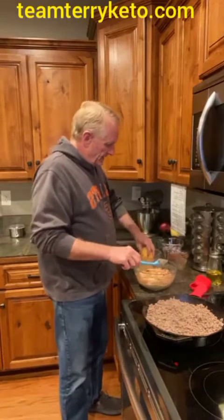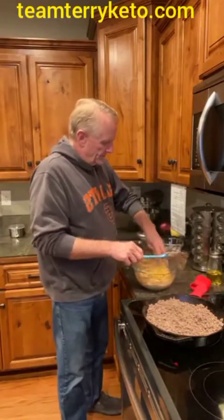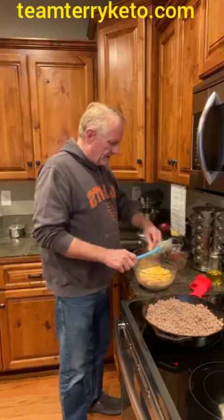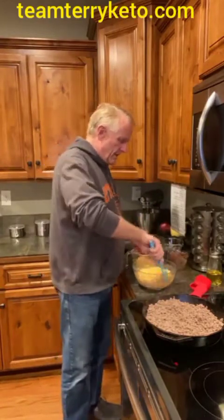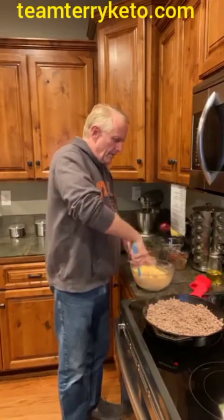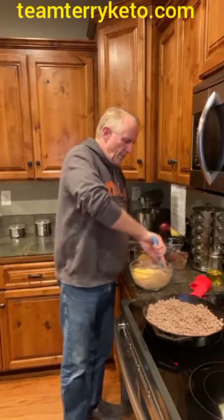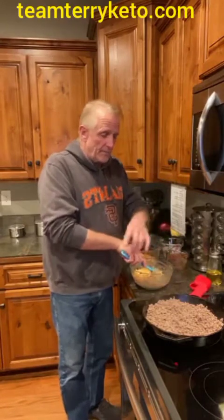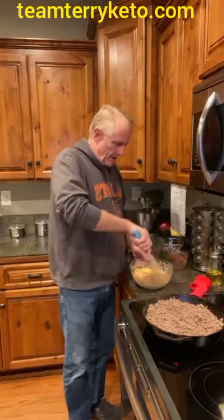Okay, so I've got a cup and a half of shredded Mexican style cheese. I'm going to take about half of it and mix it in here. And then we're going to put this back into the pan and mix it all together with the hamburger. At that point, if you're using a casserole dish, you want to put these together and then put them into the casserole dish. And then you're going to put the other half of the cheese over the top of it. We'll just add it over the top here.